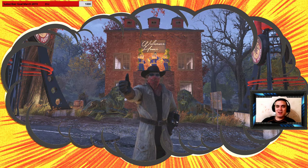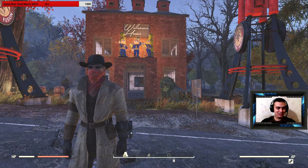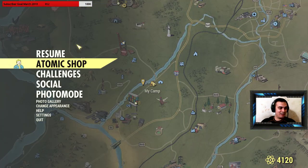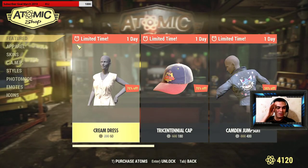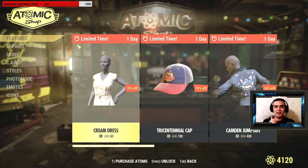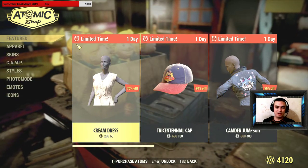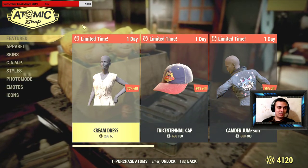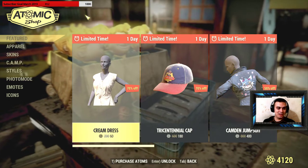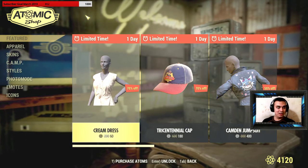It's Black Friday. Let me show you the item shop. That is freaking ridiculous. There are so many freaking items just out here. It's just insane, including a free outfit, by the way. Actually, not an outfit. It's a camp item that you can build. So let me walk you through this. It's insane. Discount, discount, discount, discount. Damn.